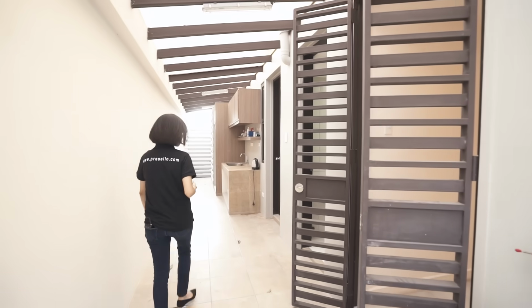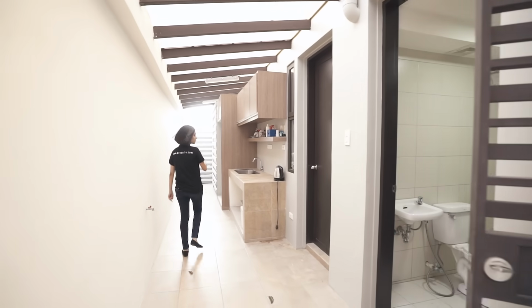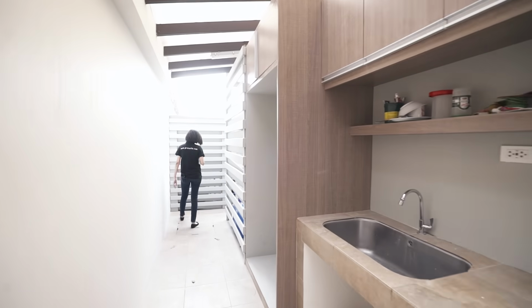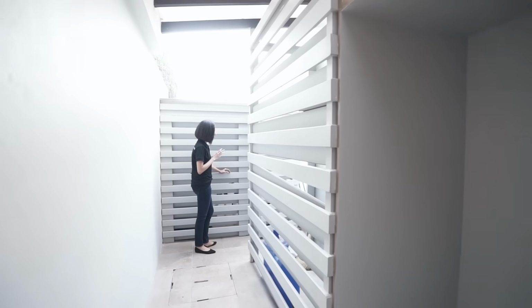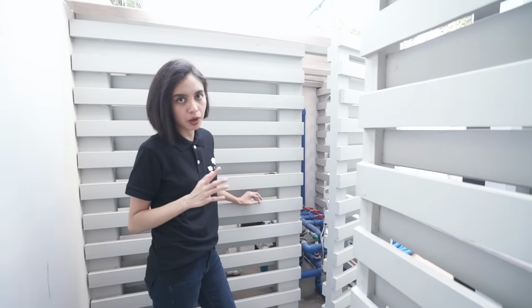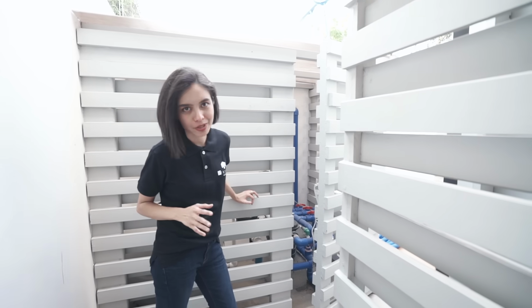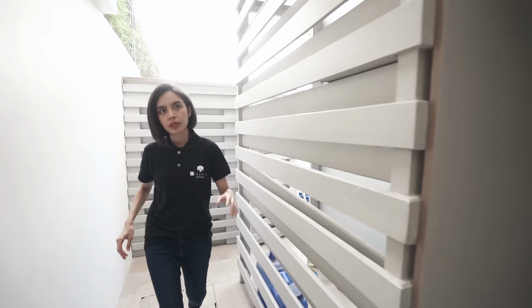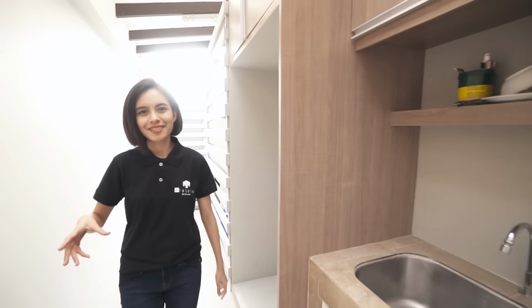All right, so over on the other end, it's a little noisy because there are tanks. These actually provide the heat for the multi-point heating system for the whole house. So you don't have a problem with your hot and colds. This again leads out into the pool. So it's very easy to get around this house. And so let's go back to the corridor where we came in from.